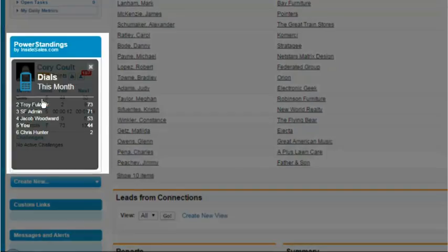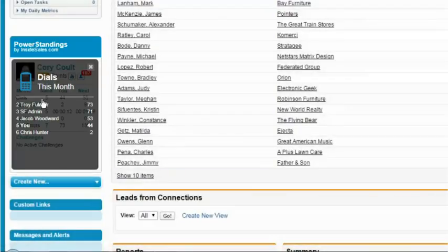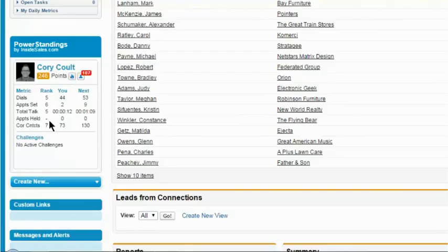So if I click on dials, it actually is going to show me where I stack rank against everybody this month. So obviously, if I need to do a little bit more to beat Jacob, I might do 9 or 10 more calls, or maybe I'm at the end of the day, I'm more likely to do those calls to catch up to Jacob. So again, you get to customize these to exactly what you want. It may be talk time, it could be appointment sets, it could be revenue. You determine what success criteria that you want for your team.